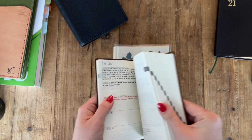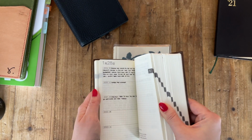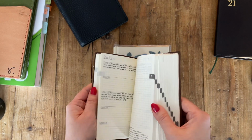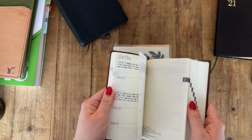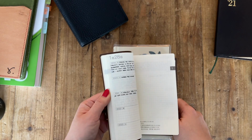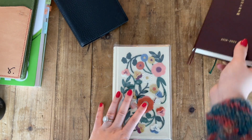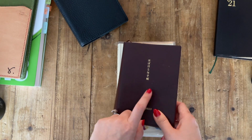I just love reading the previous year's entry, and it's just so entertaining to read what I wrote in the previous years. Sometimes it's just really, really rewarding. So that's been a big motivator for me to continue it every single day, because I want to be able to read it next year.